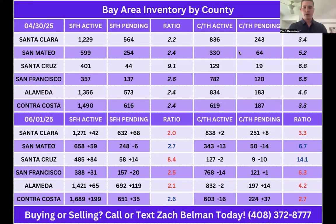I have another market update for you today. On the screen here, we have the updated inventory table as of June 1st, 2025. And also up here, I have the data from the end of April, April 30th, 2025. So we're going to look at the trends that occurred over the month of May, and we're going to try to get an idea of which way the market is heading.